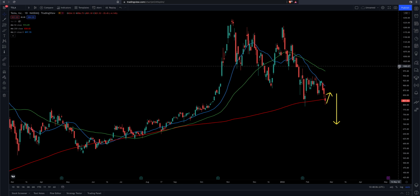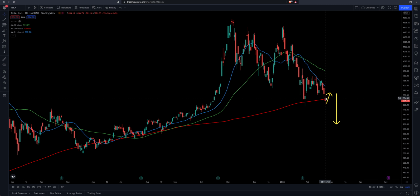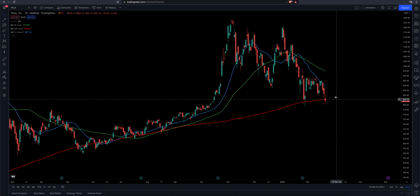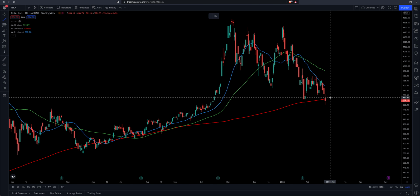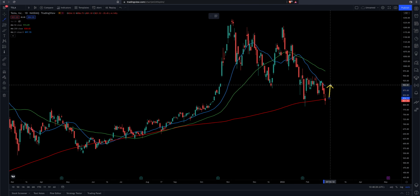So I would be careful out there if you're trying to buy the bottoms here, trying to buy the dip. The thing with that is you don't know how far it can dip and how low it can trade. The 200-day is still trending higher. That is a good sight to see, although the 50 and 21-day have rolled over long ago.